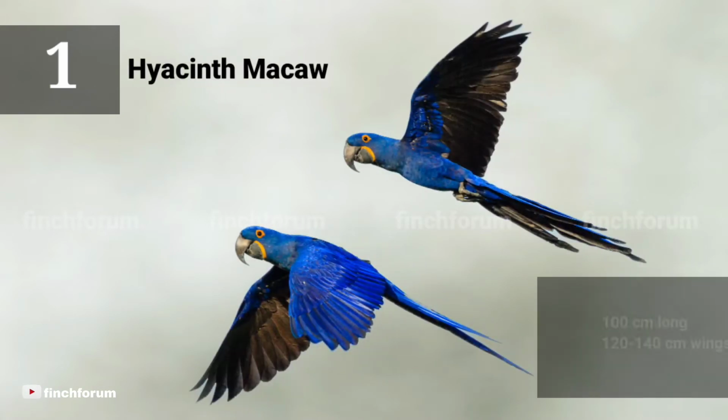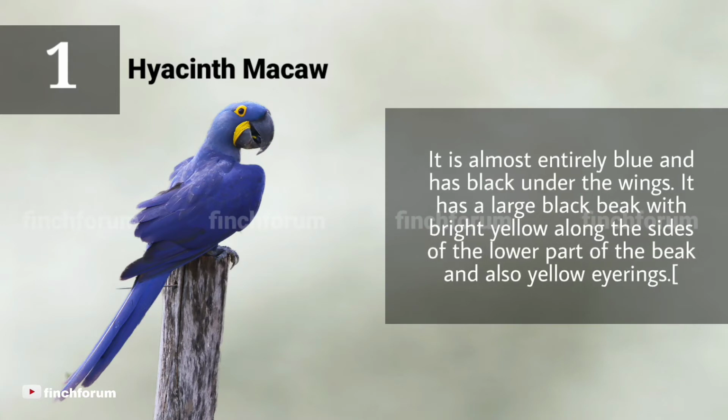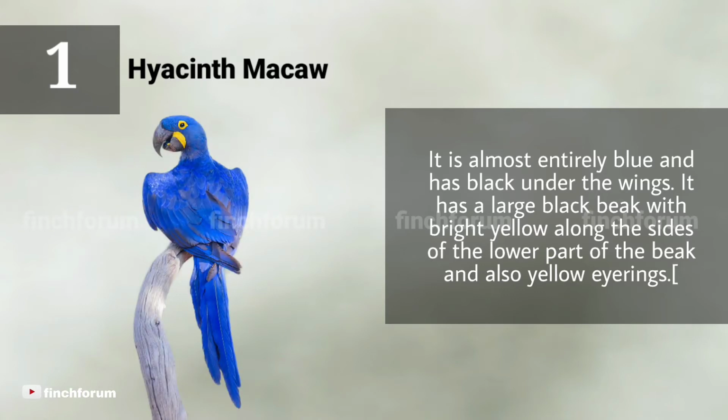Number 1. Hyacinth macaw. 100 centimeters long and 120 to 140 centimeters wingspan. It is almost entirely blue and has black under the wings. It has a large black beak with bright yellow along the sides of the lower part of the beak and also yellow eye rings.